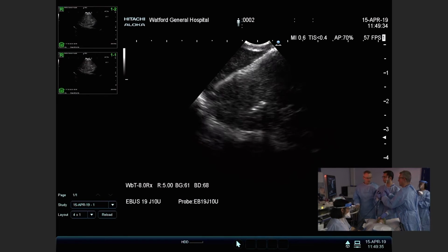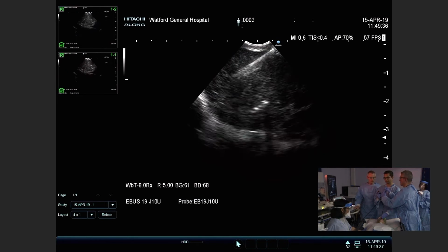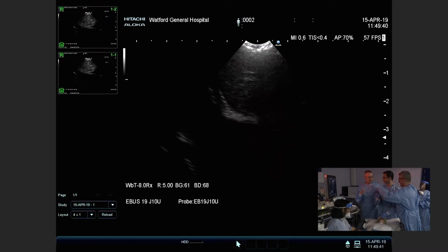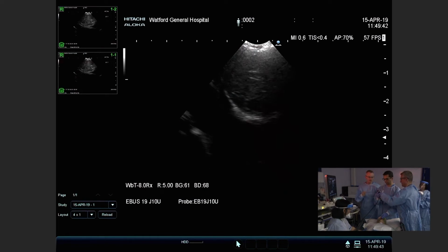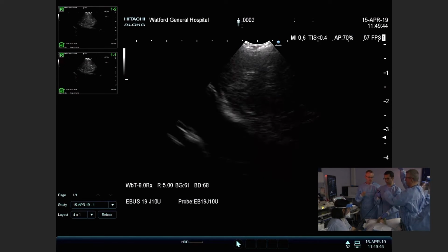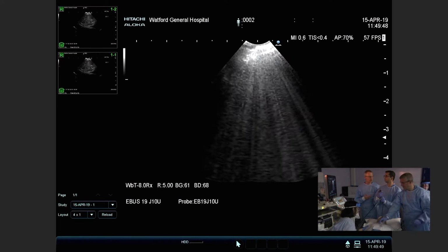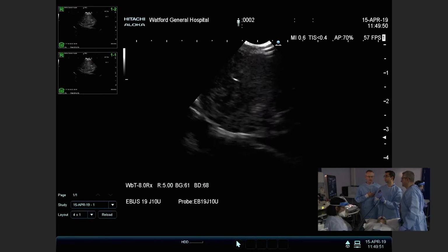There's a great deal of research from the EUS side in terms of how many passes or agitations, but it's very difficult to really do this under strict scientific conditions, because every tumour is different, every lymph node is different.